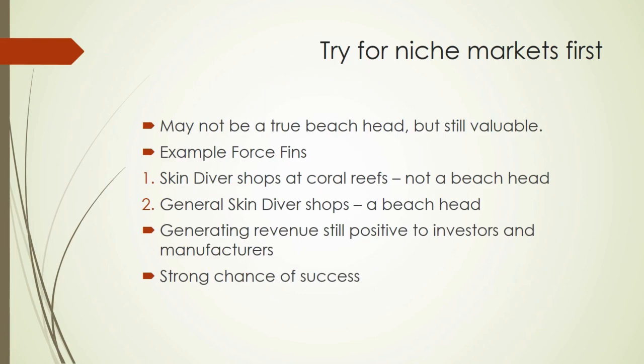And you can also try really small niche markets first. Again, it's not really a beachhead because they're too much of a niche product, but it's still valuable. For example, there was an inventor who came out with a force fin. Now, the force fin was a different type of swimming fin that kind of hinged, and it gave you a lot more force in the water.